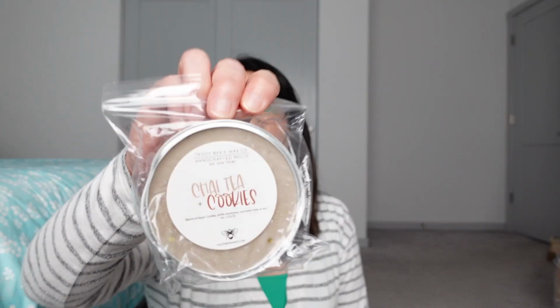And here I have chai tea plus cookies, signature sugar cookies, vanilla shortbread, and warm notes of chai tea. I have not warmed that. Still have a full souffle. Definitely get the tea. If you like tea, I feel like she does tea very well. You can smell the tea. I get shortbread in here. Definitely a tea blend. I don't see a lot of vendors do a lot of tea notes. So I think she's really good about doing that.